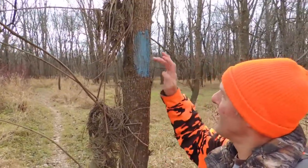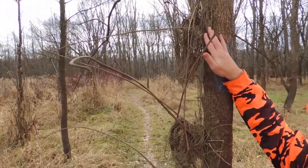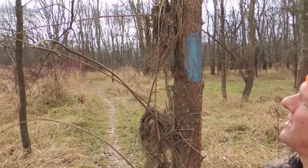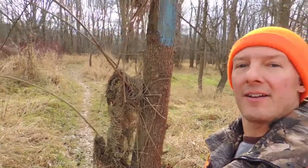So you can see how tall I am, 6 feet. And here's the trail marker, but you can see the watermark from the floods, where all the stuff floating through the river was definitely this high. Pretty remarkable.